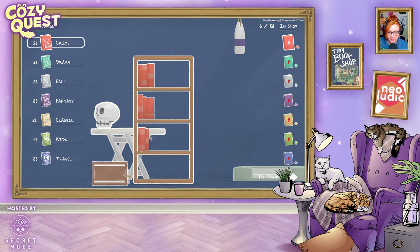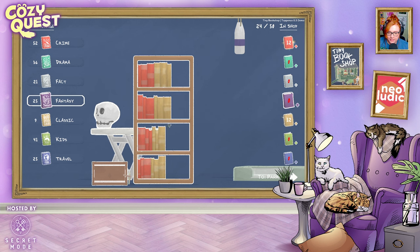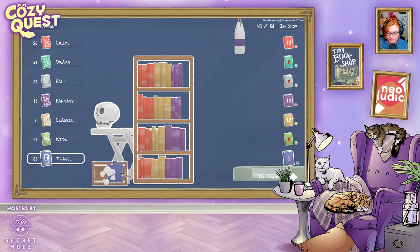Crime. Classic. No, give me the small tiny books. Fantasy. There we go. What else should we have? We can have travel here. Kids there. Drama.